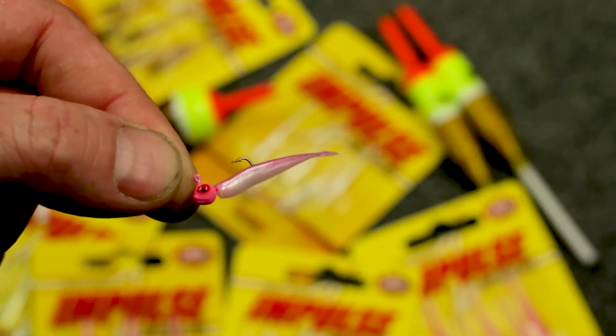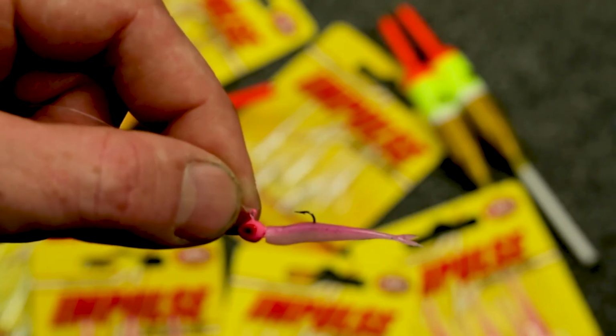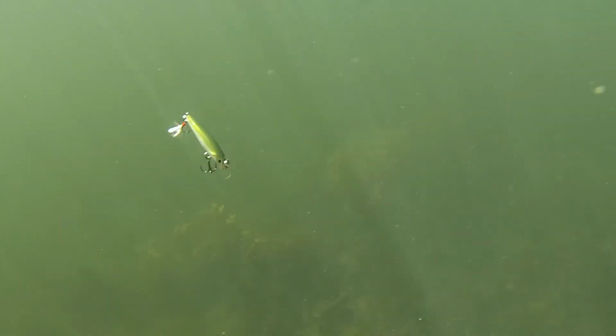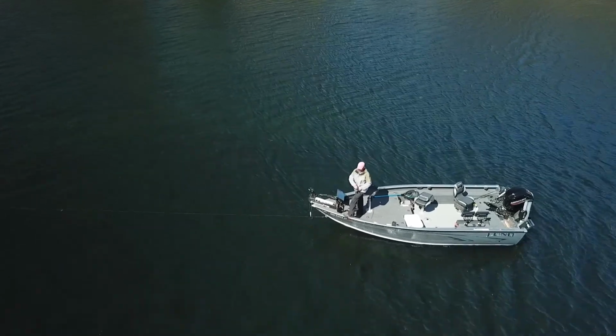What I've got here is a 1/32 ounce jig head with a small plastic, a 1/8 ounce sinker, and my slip bobber. Now, if you find super aggressive fish that are really hungry, one of my favorite things to do is switch over to a suspending jerkbait like a Rapala X-Rap. This is a number 4 X-Rap, a number 6 could work as well. And when you find those really aggressive fish that are shallow, that can be a really fun way to catch a bunch of them.